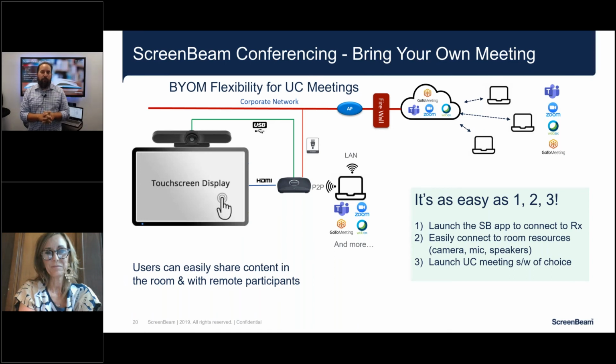We got people super excited about it, especially in the higher ed space. People are really excited about being able to have something that's a bring your own meeting solution that you can use with Zoom, with Teams, with GoToMeeting, with WebEx, and not have to worry about having multiple people come in and try to plug in their devices, or they can't run the meeting from their own device.